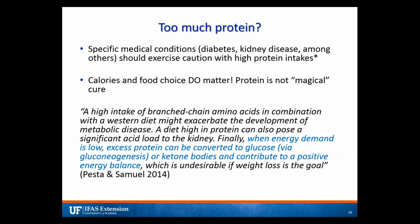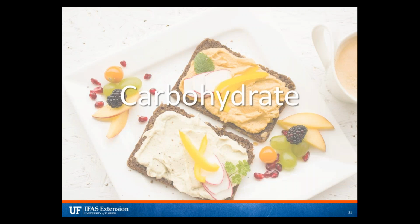And finally, protein is not this magical nutrient that you can just consume as much as you want. Just like carbs and fat, if you consume too many calories, even in the form of protein, your body is going to use that to make you gain weight. So even if someone was consuming 100% protein, if they're consuming too many calories, they're still going to gain weight. I do not recommend that, by the way.